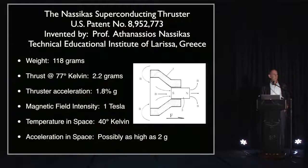It consists of a superconducting nozzle. This is a cross-section view here. This is the superconductor. It's a high-temperature IBCO superconductor, so it's superconducting at liquid nitrogen temperatures. And it has a permanent magnet in its throat. And this requires no energy, and it's able to develop a force on the superconductor. It develops about a little over 2 grams of force. That's about the weight of half a sheet of paper. But this is enough that if you put this in space, it would accelerate with about 2% of the Earth's gravitational acceleration.